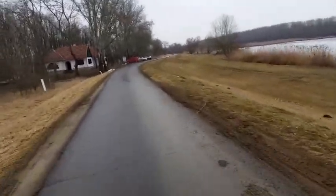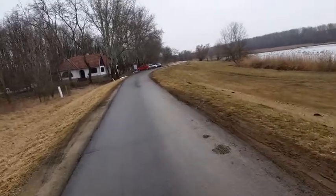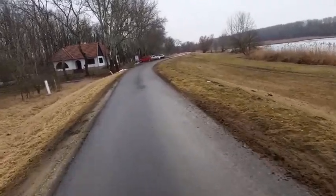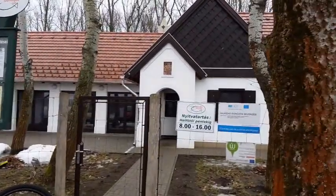Today is raining, but it's still very nice to have a ride at the fishing center.